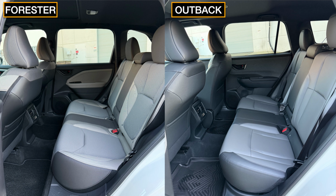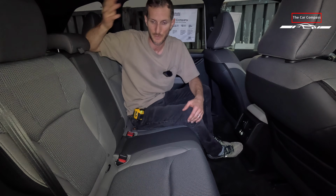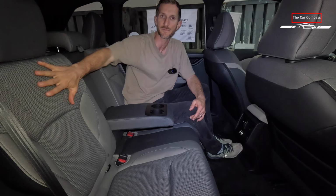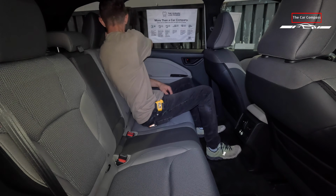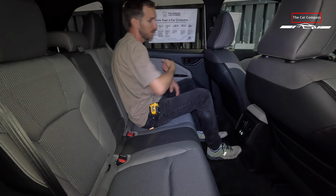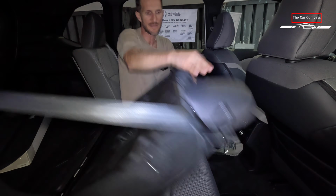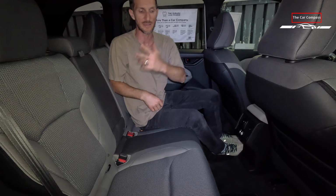Because you can get leatherette or real leather in both of them the moment you get higher trims. They both have the armrest located in the same position, and they both have 60% and 40%, and you're not able to adjust this backrest in any of them. You do have a belt here, and that's how you're going to be able to drop it. And this is the same level as the trunk for both of them, the Outback and the Forester.